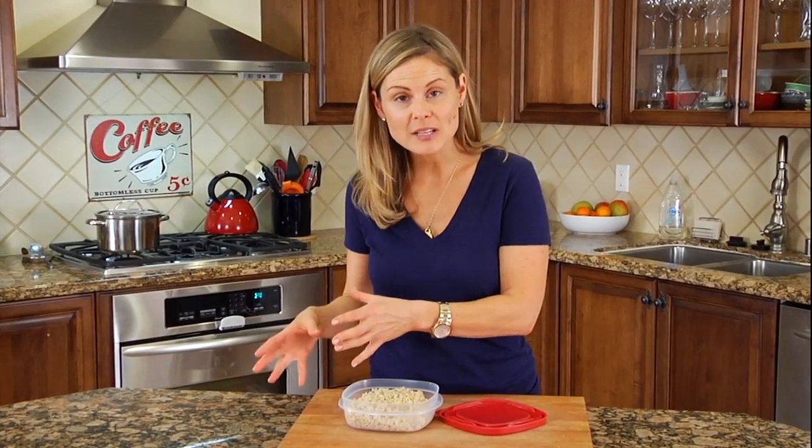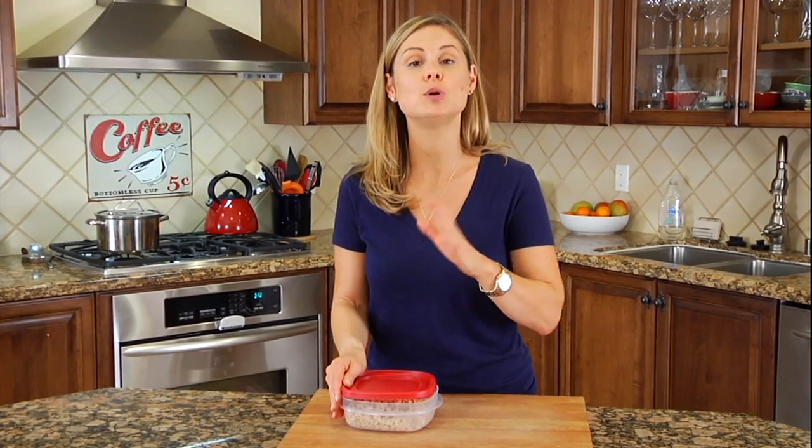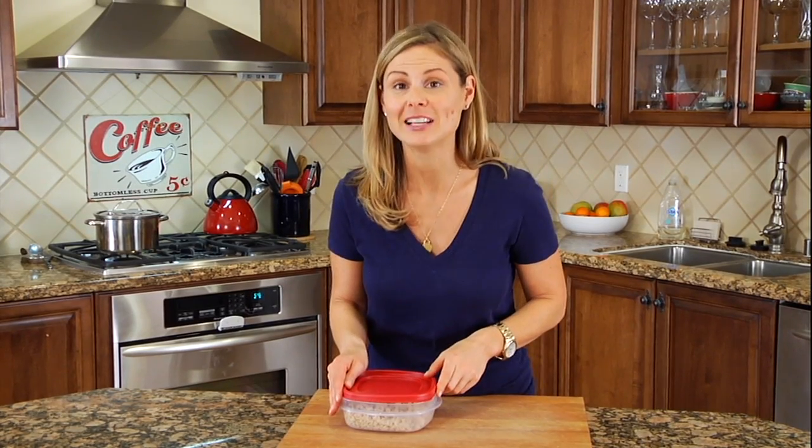Once the rice has cooled down a bit, you can just pop it right into an airtight container, put the lid on, and stick it in the fridge. It'll last up to a week. Or you could even freeze your brown rice. And if you check back next week, I'm gonna share a video on how I like to do that.